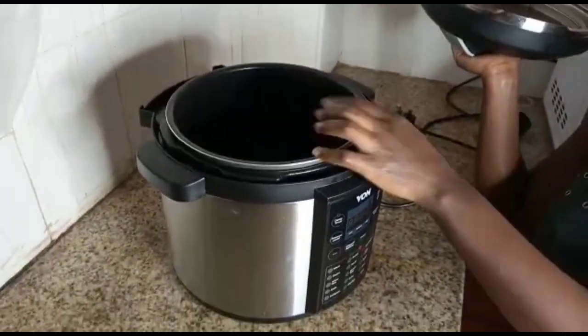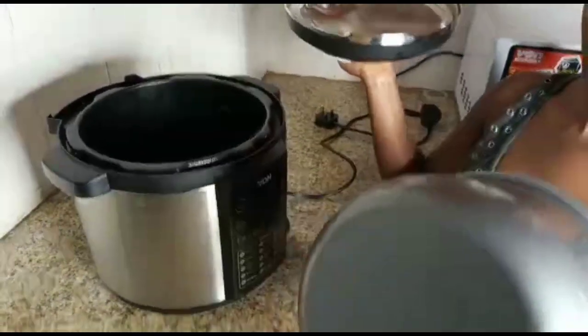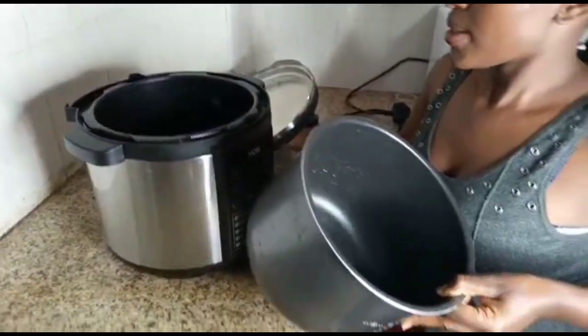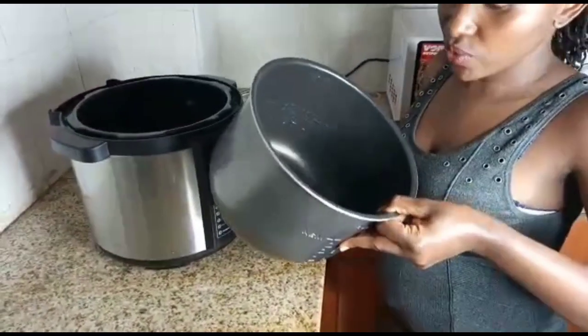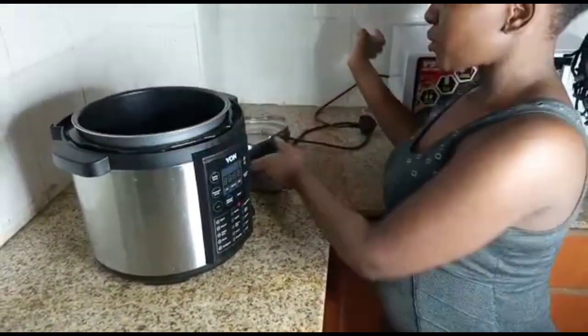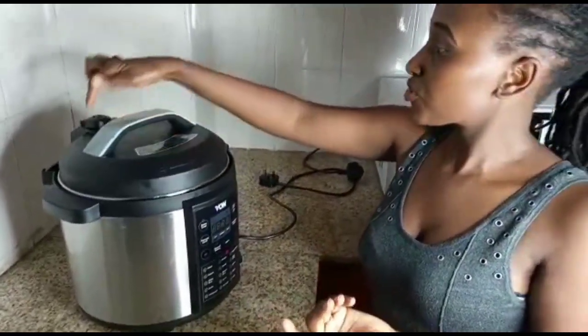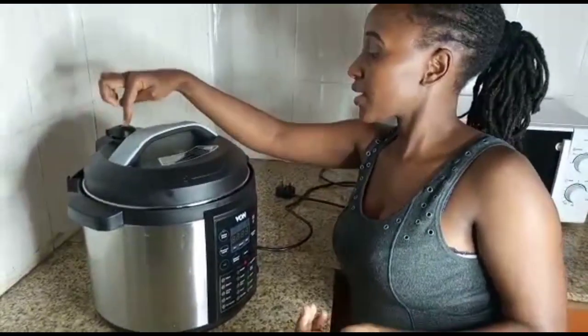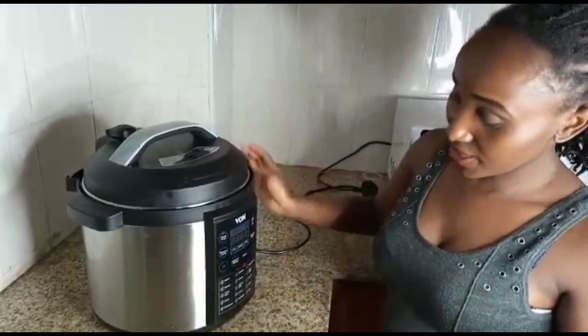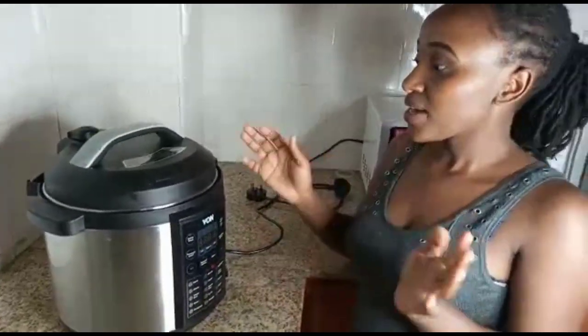It comes with its own sufuria, and then you just put whatever you're cooking here, you connect to the steamer, and then you close it, make sure the pressure is closed, and then you set whatever it is. If it's meat, it's the first one, P01, and off you go.